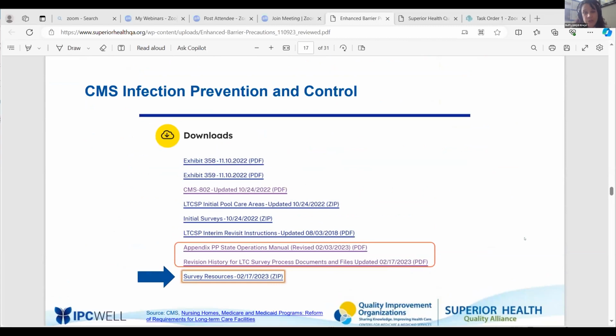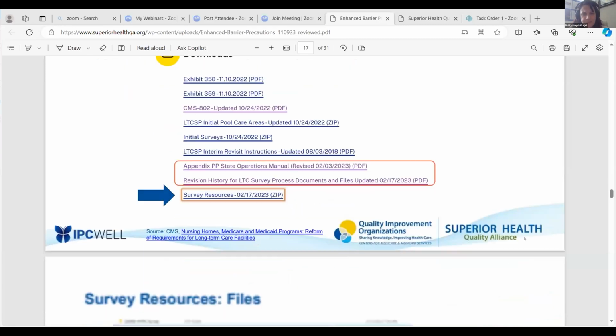I always want to equip you with the information so that you have what you need for the federal requirements. If you go to the CMS downloads for our surveys, you can see that Appendix PP has information regarding enhanced barrier precautions. Under the survey resources, it also has information as well. Next slide, please.